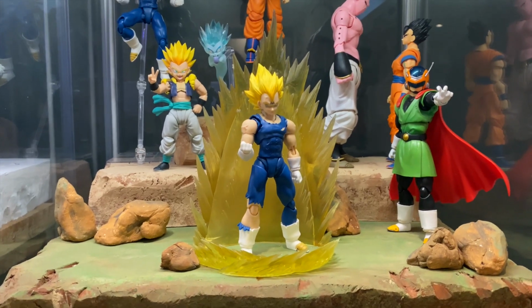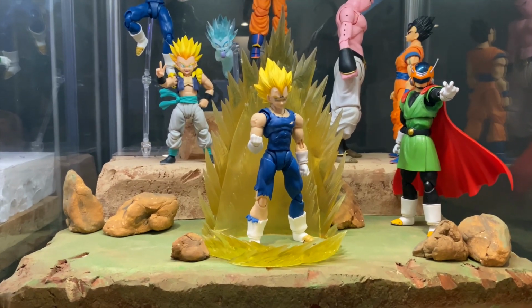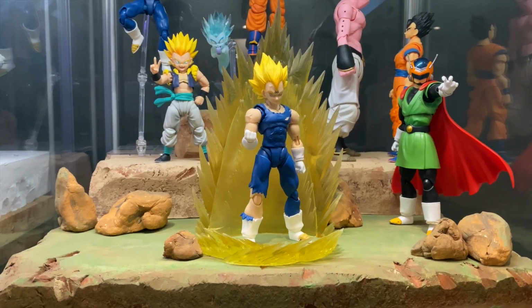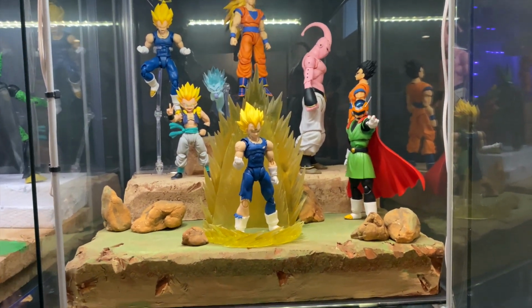You can't buy this figure outright. I actually bought two different figures. They come with like different body parts and head sculpts that I just pieced together to get this like definitive version. Love it so much. I took the aura effect from my Super Saiyan Goku up there and gave it to him. Just such an incredible focal point for this display.